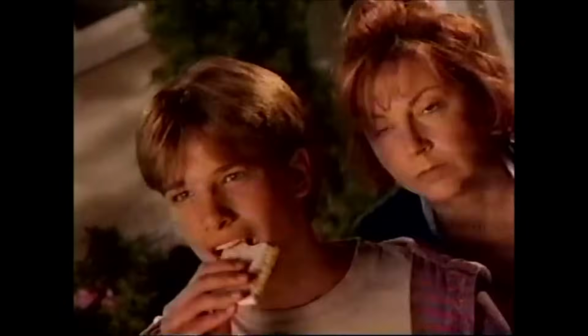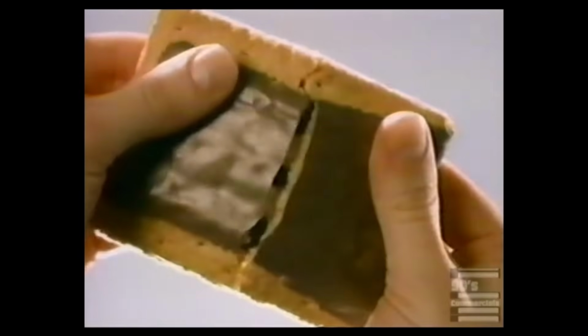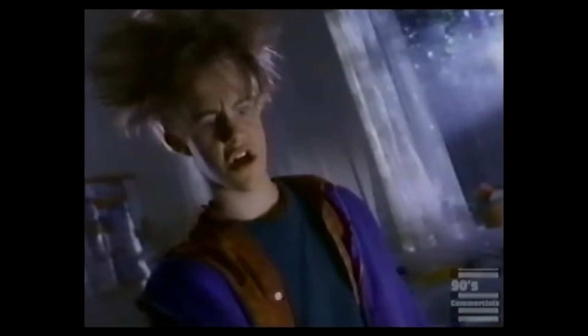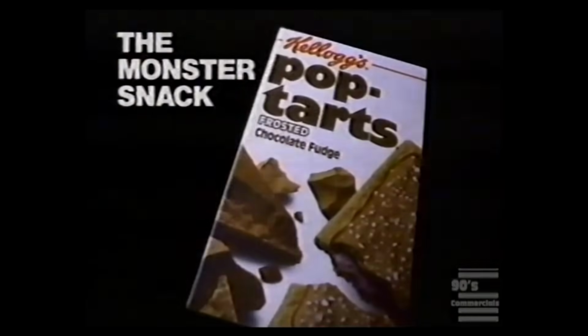Uh-oh. Kellogg's Pop-Tarts. Late in the afternoon, a strange hunger comes over Steve. Without his trusty Kellogg's Pop-Tarts to ward off the effects, he changes into the chocolate-craving monster. What can stop its feeding frenzy? Kellogg's Chocolate Fudge Pop-Tarts. Awesome pastries oozing with fudgy filling, or s'mores with gooey marshmallow lurking inside. Unable to resist, the creature sinks its teeth in within seconds. Steve is his former self. Thanks, little buddy. You have to be so dramatic about everything. Kellogg's Pop-Tarts, it's the monster snack!